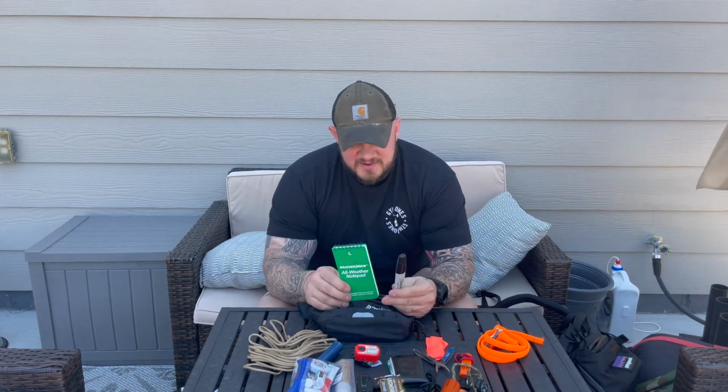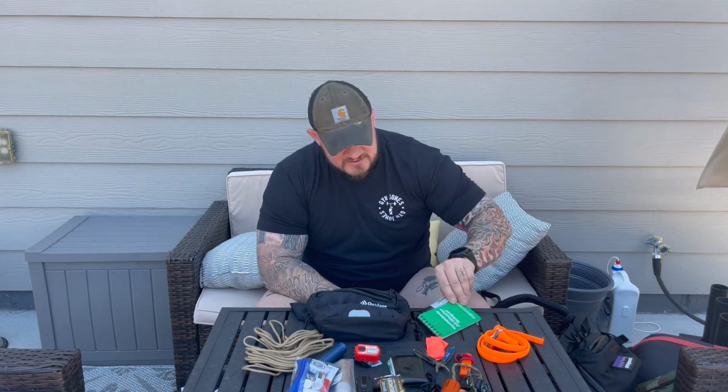I have an all-weather notepad and a Sharpie. This is awesome if you want to leave notes, like what direction you're going, how you're doing, how many people are in your party, if anybody's injured, anything like that. You can also take this if you need a splint. You can also take this, or a tourniquet, excuse me. If you need a tourniquet, you can use it to make a makeshift tourniquet.